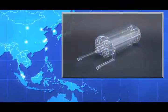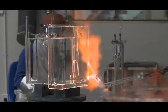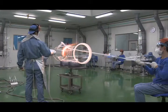Fabricated quartzware is essential for the manufacturing of semiconductors and LEDs, as it is used in production equipment such as wafer boats and cleaning tanks. Fabricated quartzware can withstand both high temperature and active gas, making it an ideal receptacle for wafers, which must be kept free of impurities.